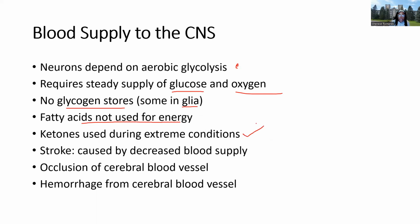So if you think about going for long periods without food and going into somewhat of that starvation mode or ketosis mode, then very rarely your brain can tap into those stores, convert those ketones to glucose, and then use that glucose for energy. But under typical conditions, your brain really prefers to have glucose.